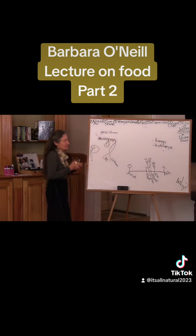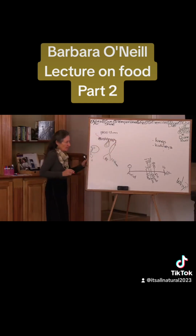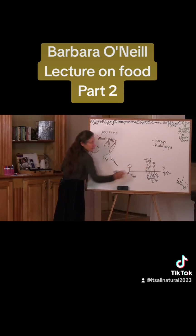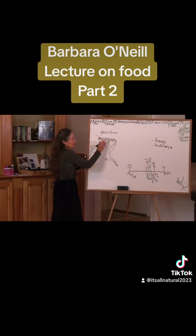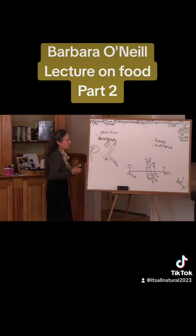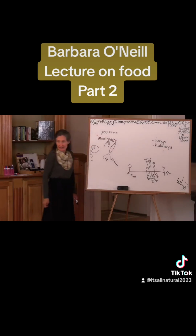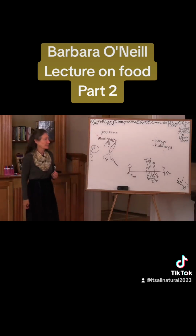So let's say the pH of the blood is getting too acid, and we'll look at why that is in a moment. Then extra acid is dropped into the tubules to be urinated out. But let's say the pH of the blood is going too alkaline. Well, it is here that extra acid is pulled back out of the tubules and into the blood. So that is how the kidneys are constantly monitoring and balancing, if necessary, the pH of the blood.